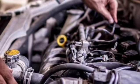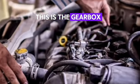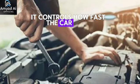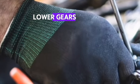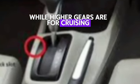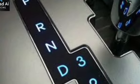2. Gearbox, controls speed. "This is the gearbox," he continued. "It controls how fast the car goes. Lower gears are for slower speeds and climbing, while higher gears are for cruising. Most cars today use automatic transmissions."